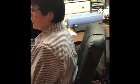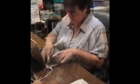So as we can see, this chair is slightly reclined back, which can be okay in certain ergonomic positions, but for this concern, we are going to switch to this chair, which has a straighter back. As we can see, her back is much better supported, which will then lead to less pain in her neck.